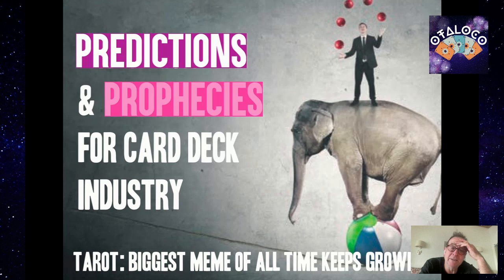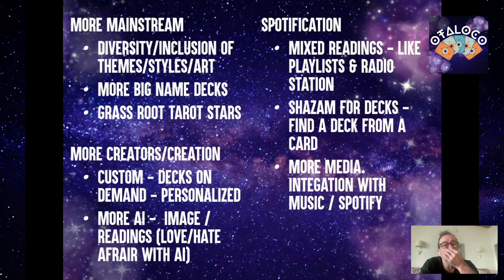So I thought I'd make some predictions and prophecies about the card deck industry. I'm not going to spend a lot of time on this. I just thought I'd throw out some thoughts. But I think there's going to be more diversity, more themes, more card decks created. I think of tarot as the biggest meme, the oldest meme of all time.